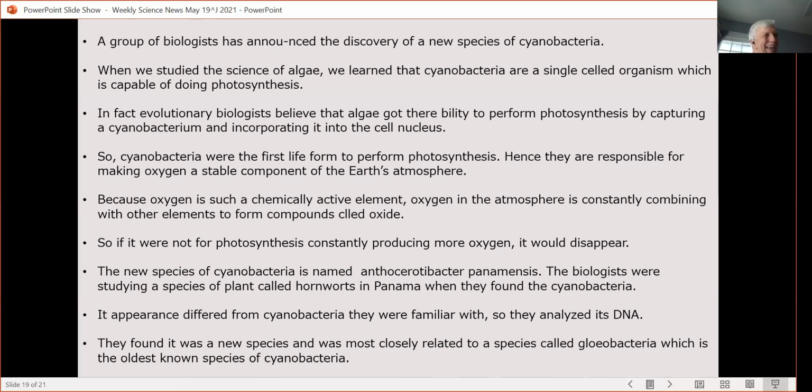So how do we get and keep oxygen in our atmosphere? The answer is through photosynthesis. If it weren't for plants and algae and cyanobacteria, we wouldn't have any oxygen here. And as I said, the evidence is pretty solid that cyanobacteria started this process. So the fact that we're here today having this class, we should all thank a cyanobacteria, because if it hadn't been for them, it would have never happened.